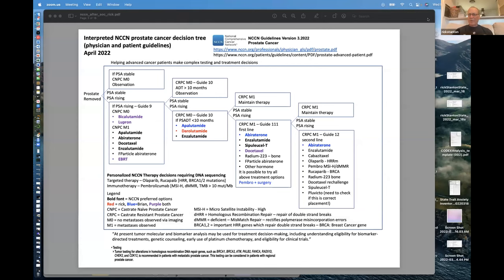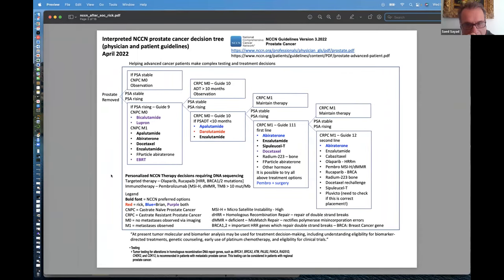Okay, thanks. Well, I'll share my screen, and hopefully everyone can see it. Okay, so I'll start with maybe where we left off, just to reinforce. This is my interpretation of the NCCN guidelines and the decisions. Purple is where Brian and I both share the same journey. I'm in red, Brian's in blue. So this is the standard of care that we've gone down.